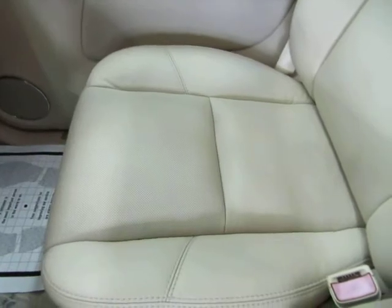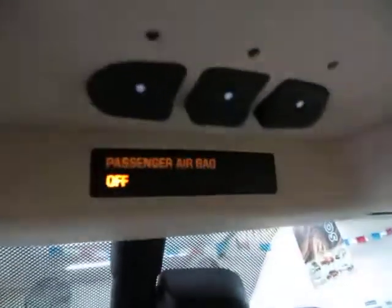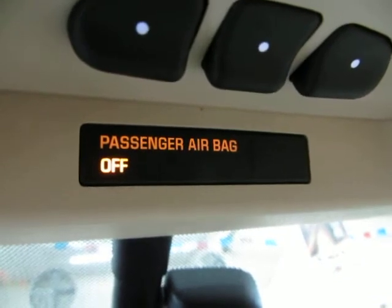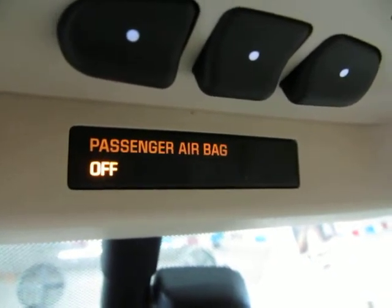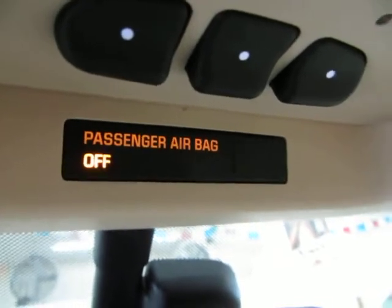disables the airbag. That way, in case you get into a car accident, this airbag over here does not deploy unnecessarily. When somebody sits down in the seat, it's going to sense the weight and it'll turn the airbag right back on. And if you do get into a car accident, and should the airbag be needed, it will deploy because it senses the weight of the passenger.